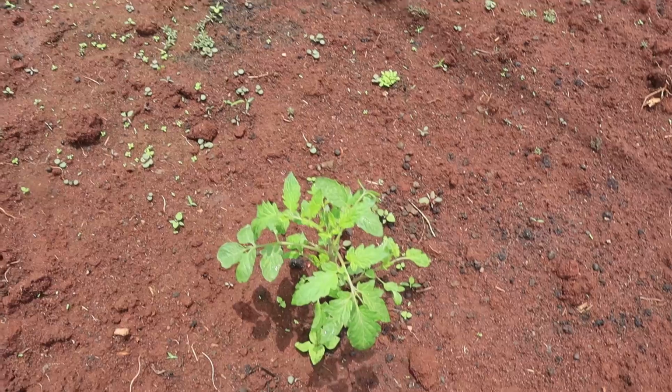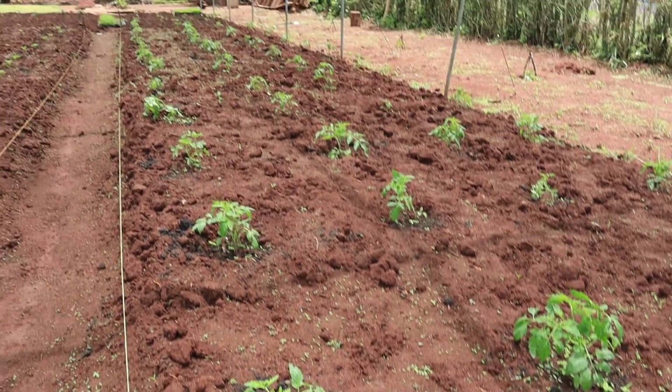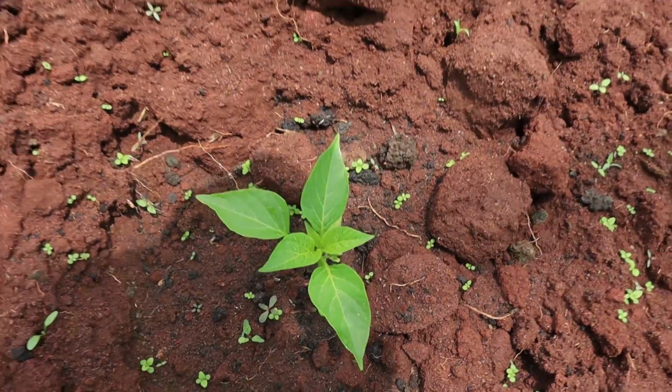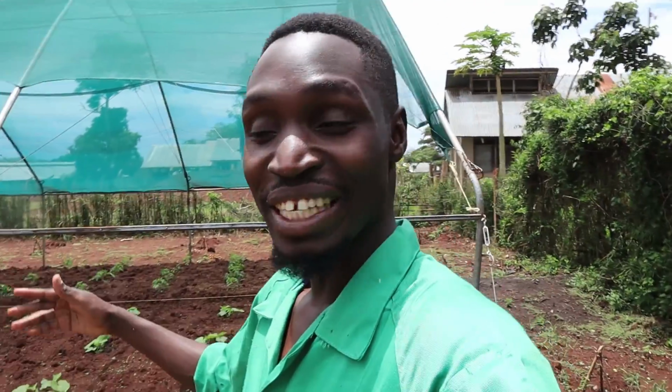So we've got tomatoes growing in there. And another crop that I'm really not certain of what it is, but it's certainly a vegetable. You know, vegetables are so many and crazy. So we have tomatoes growing in here. The idea is that we want to be as self-sufficient as possible.